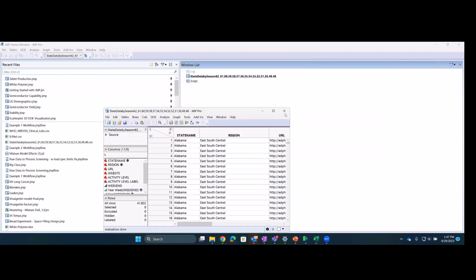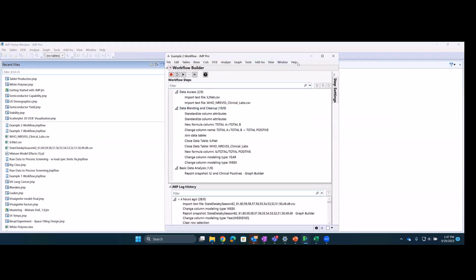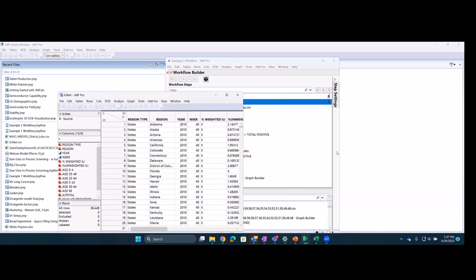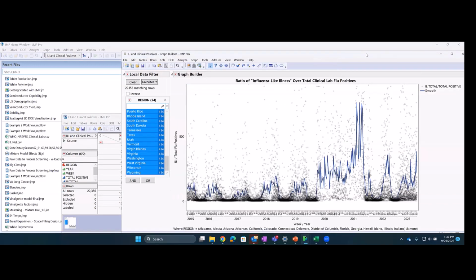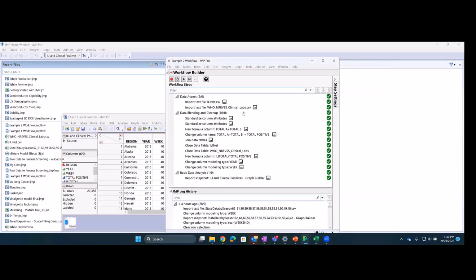I'm also going to show the second example as a workflow. So if we do that, we have our import text file for both of these. And then we have data blending and cleanup. We have our standardized column attributes that we did. We have our total positives that we made from our A and B addition, the joined tables. We even closed tables. And then we have new formulas and the modeling type change. And then we have the graph that we created at the end. So if I run this, we'll get that very, very last graph that we were looking at. So again, this would update over time as the Excel file is updated.